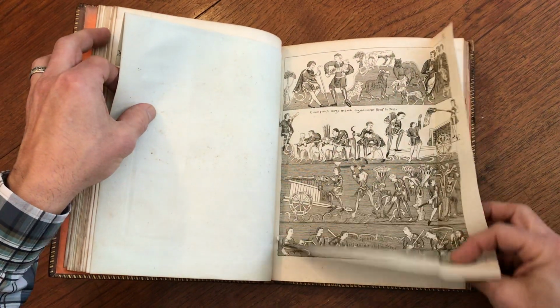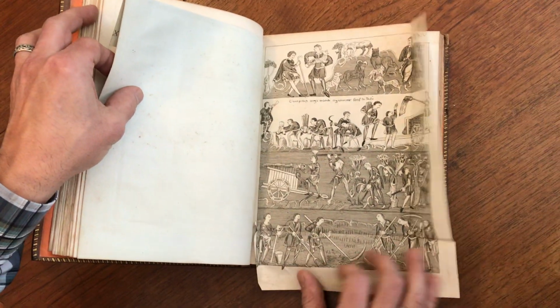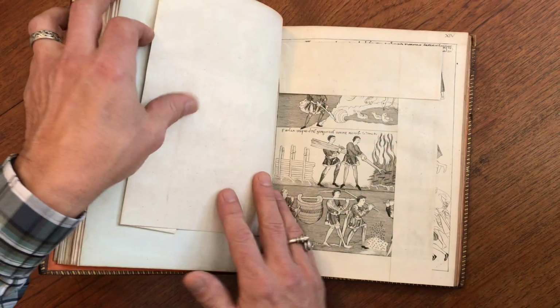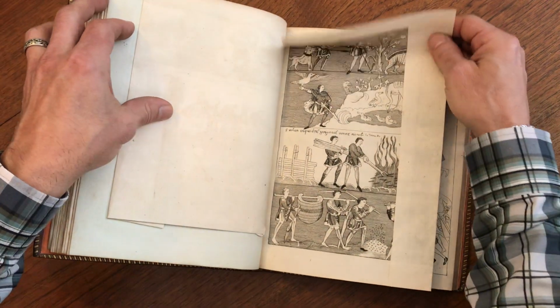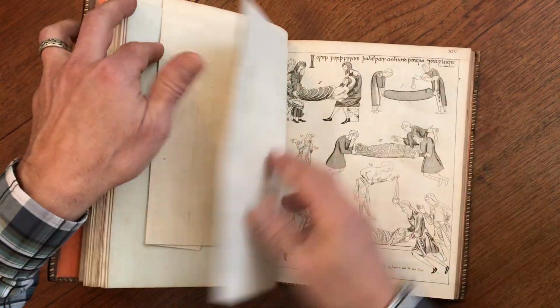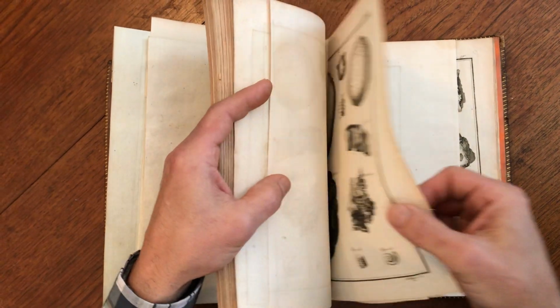It's a lot of engraved plates, actually. This one folds down like this. It's very interesting. And they all, like so. Look at that. Just open it up and do a quick flip through over here.